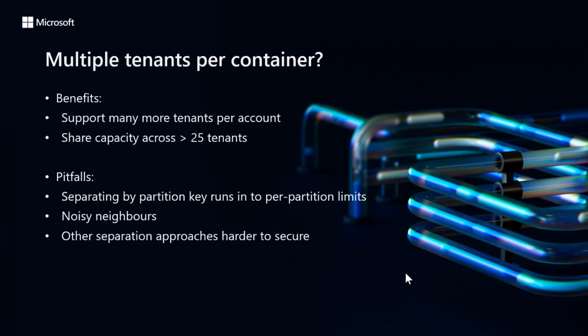Broadly speaking, there are two strategies. One is that all the data for a tenant ends up in one partition, and the other is that a single tenant will use multiple partitions. Using one partition per tenant has its problems. Any single tenant will be subject to Azure Cosmos DB's per partition limit.